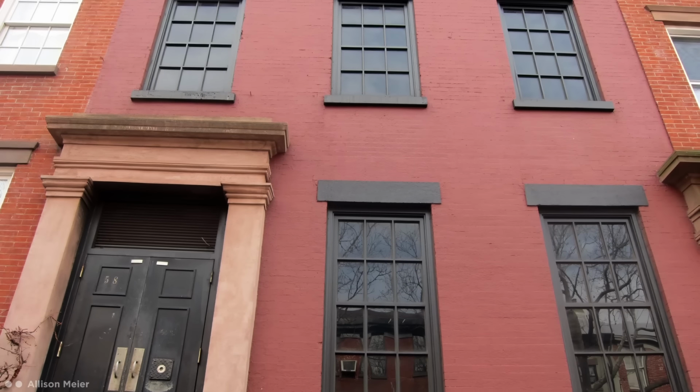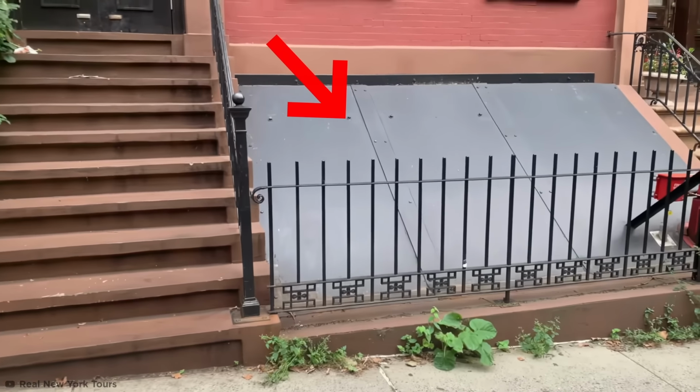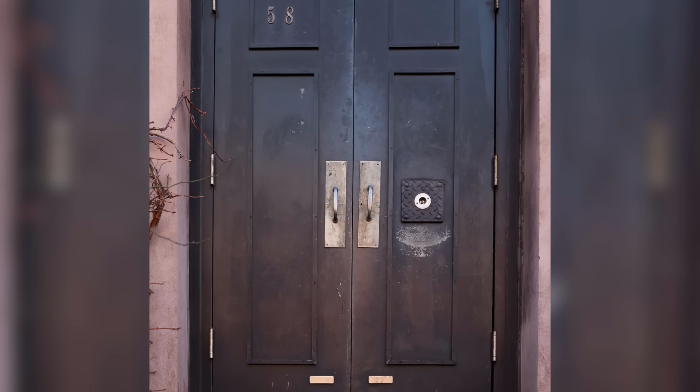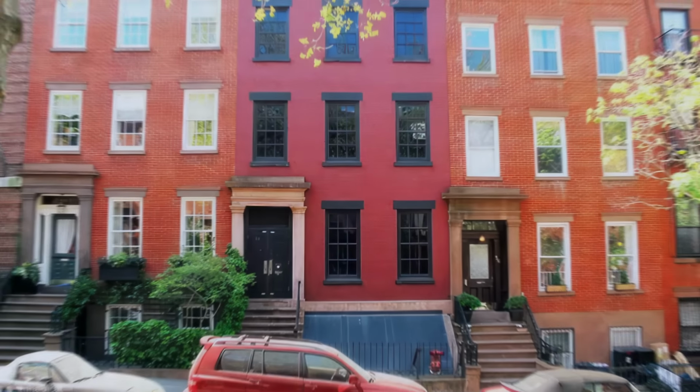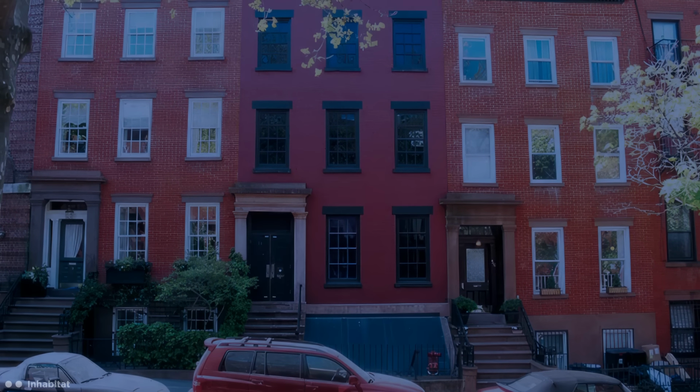The windows are fully blacked out, so you can't see in. This big metal hatch blocks the basement, and the door? Well, let's just say you'd struggle opening this thing by yourself. But when the sun goes down, things get really weird. Passersby have claimed that in the dead of night, you can hear a mysterious humming noise coming from inside and an ominous orange light glowing through the lip around the door.